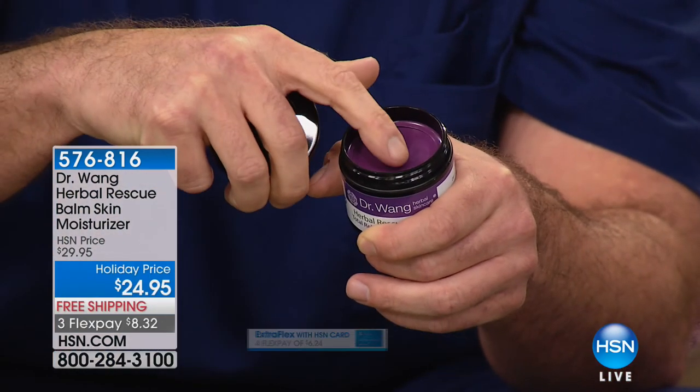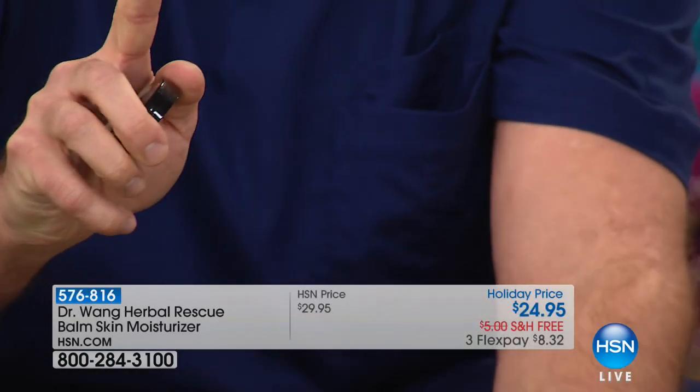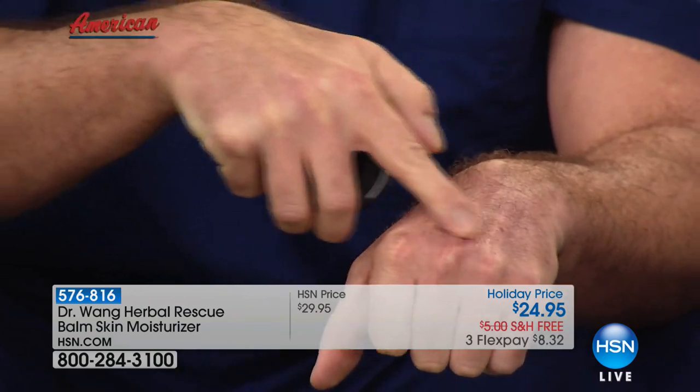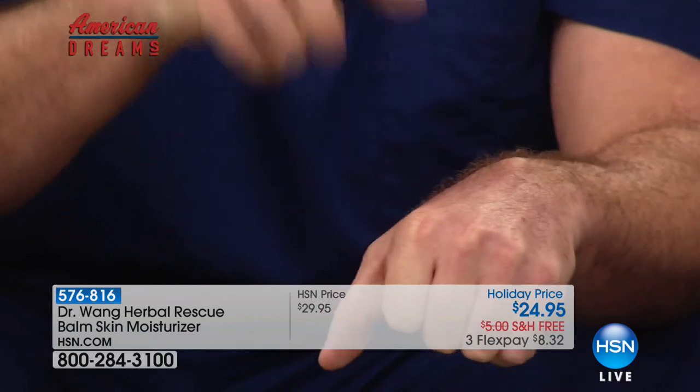What Kevin found was, and we'll take a look at this, I know you've been showing everybody, this really nice purple color. All you need is about a half a pea size, okay? I'm gonna put that on the back of my hand, and what you can see is it starts off as a purple color. And as I rub it in, that purple color disappears. That's how you know that all of those actives are actually delivered right to the skin. And Kevin experienced great relief from his itching.